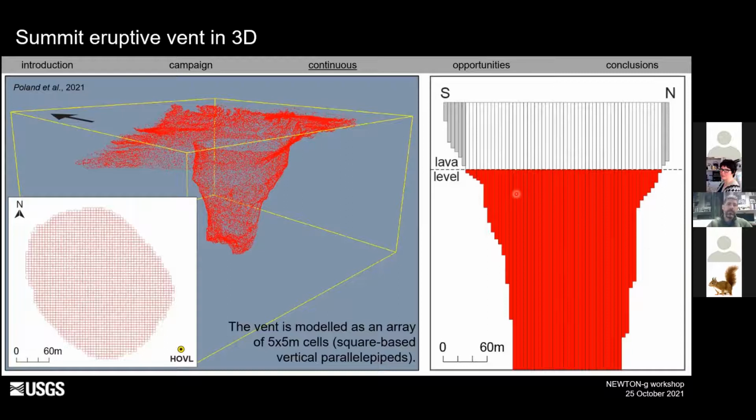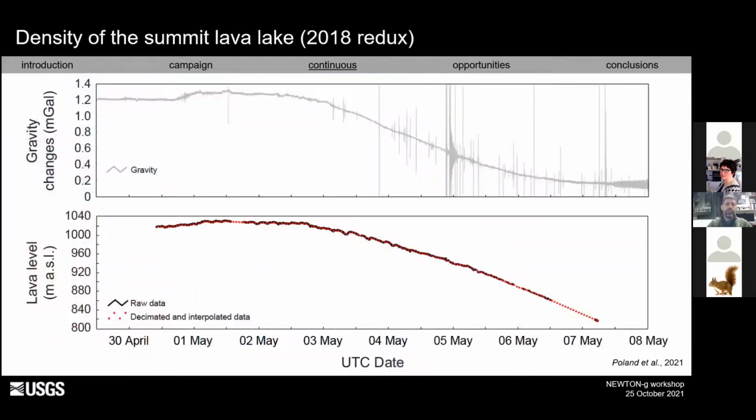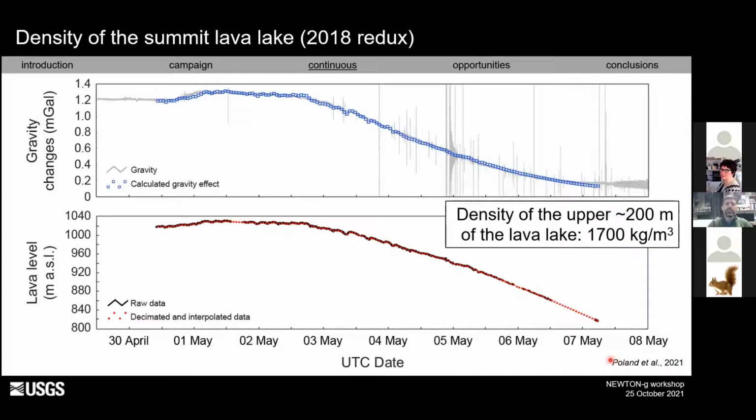And once again, Daniele was able to model this exact geometry. And here's a plan view of the geometry. That's where the summit gravimeter was located. And using the changes in gravity over this time period and the lava level, we were able to model that change in gravity. We get a density of somewhere around 1.7 for that upper 200 meters.